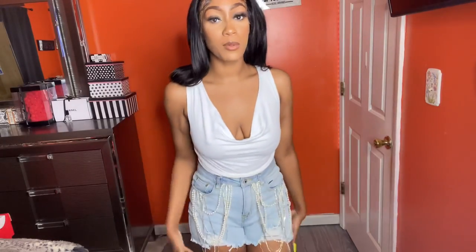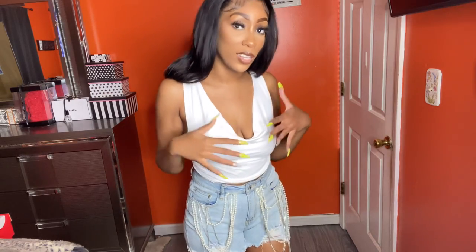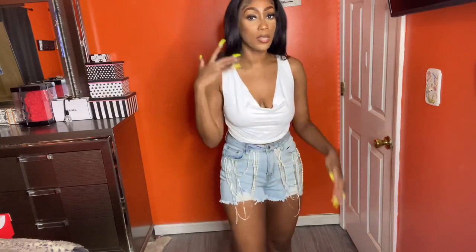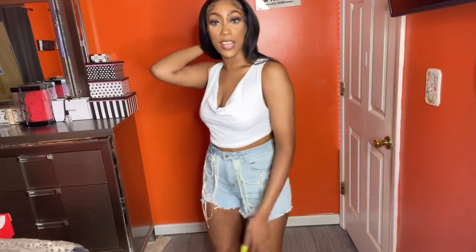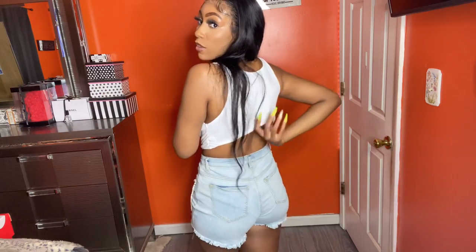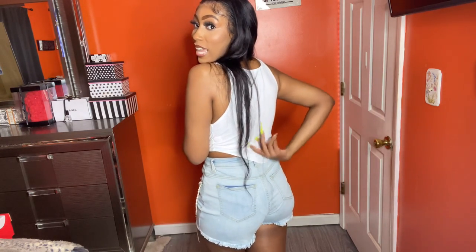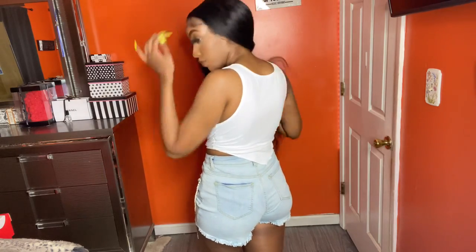Okay, so this top was just so beautiful to me. There's a name for this, but I don't really know it. But I love how this droops down and it gives this beautiful, almost fancy effect. So here's the back, you all. The back is kind of asymmetrical, as you can see.